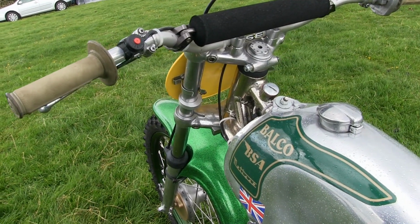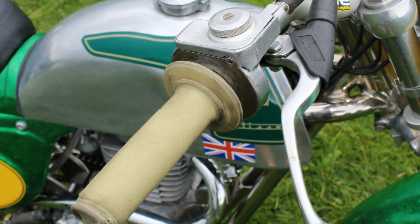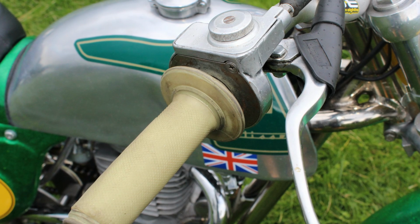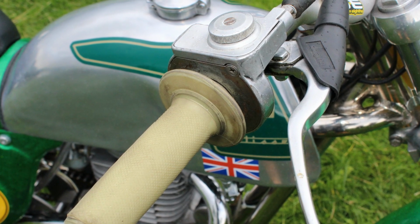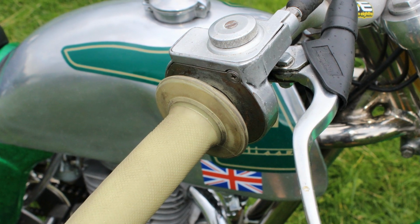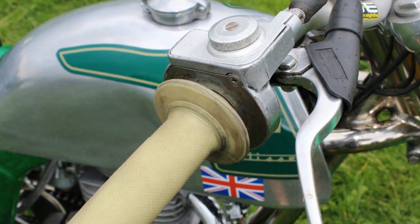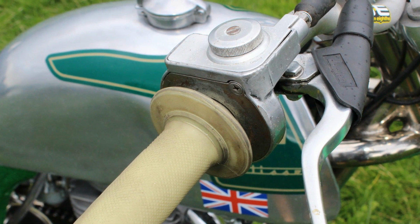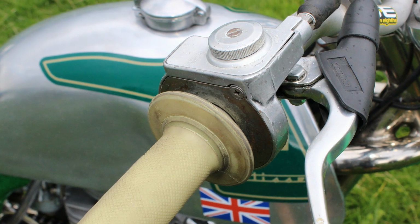Now, the throttle gasser again is a very good quality unit, although its origins of manufacture I'm not entirely sure about, but it'll still do a very decent job of keeping control of all of those horses that are just waiting to be unleashed from that highly tuned 475 Victor motor.